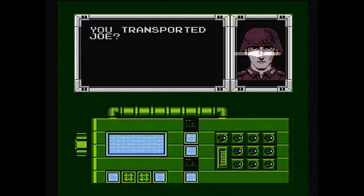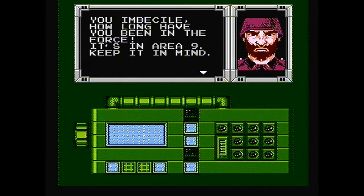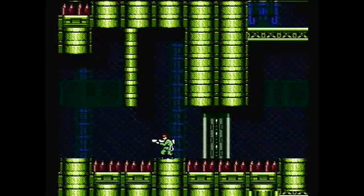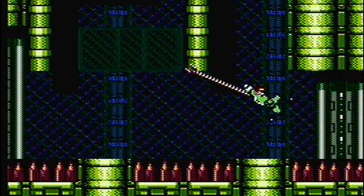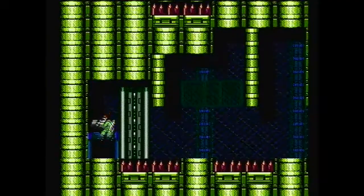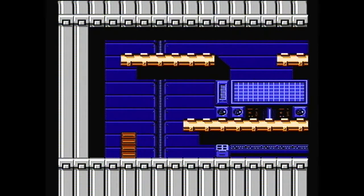Here you find info that Super Joe's been taken to the disposal area. Do they mean the dump in Area 9? Well, anyway, the rest of this level is pretty basic. Except for the part right before the boss room. There's actually some really tricky jumps that require precise control and timing, but if you can manage to get through that, then you just have to fight another floating robot.